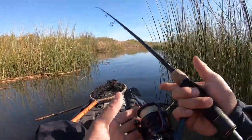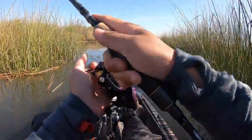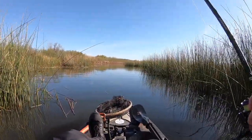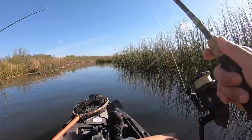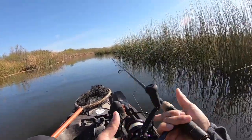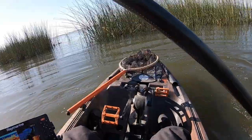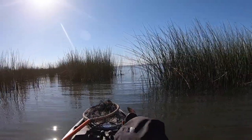Maybe these fish are on the backside of these tules. God, I suck at fishing today, though. I'm telling you right now. I'm having troubles. Big time troubles. Can't do anything over here. Literally.